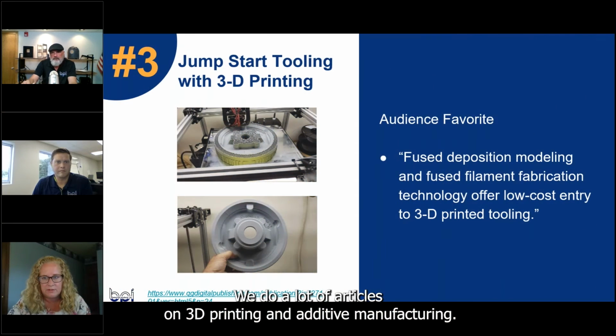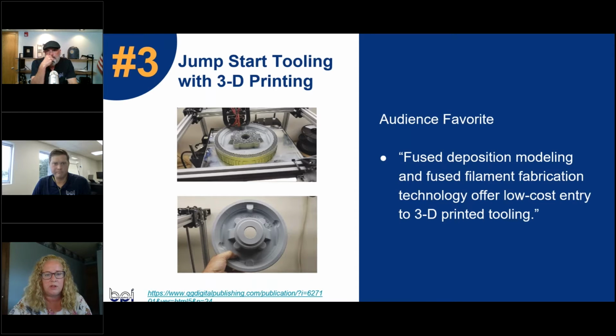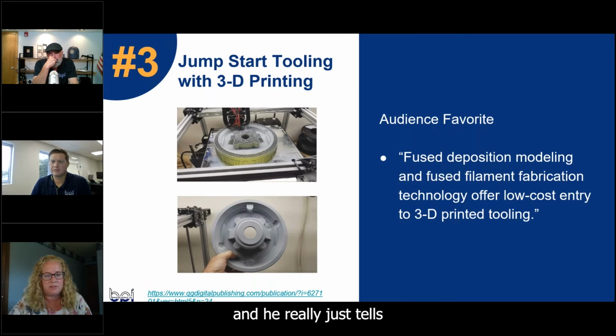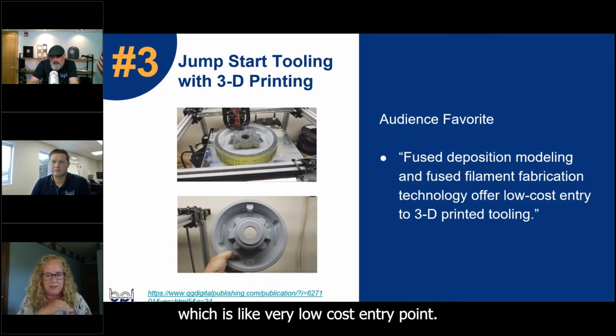We do a lot of articles on 3D printing and additive manufacturing, but I liked this one because of the people quoted in the article. One of them, Marshall Miller, is a buyer of castings, and he really just tells his peers or his foundry suppliers to just try it, especially something like 3D printing of tooling, which is a very low cost entry point.